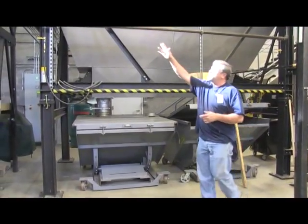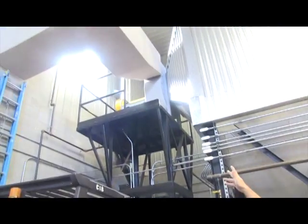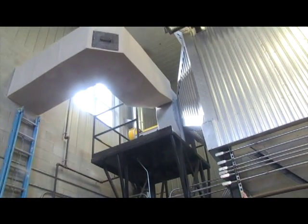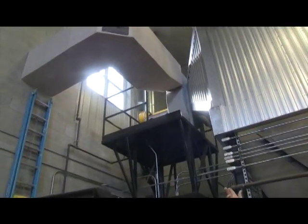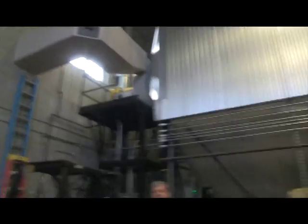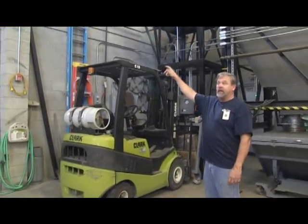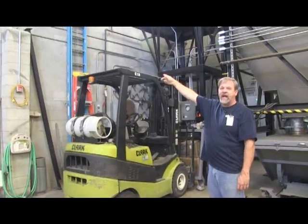Up there we have what we call an induced draft fan. So it's an ID fan. The induced draft fan puts a negative pressure on the boiler at all times. So you're pulling air through the boiler. All that air that's being pumped into the boiler is being pulled through the system, and then it exits via a 65-foot stack outside.